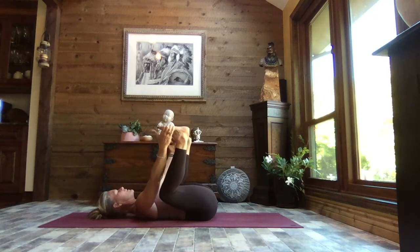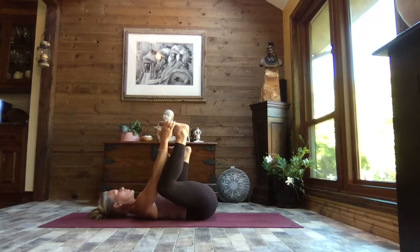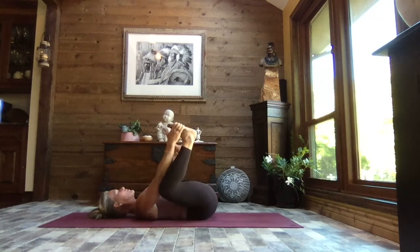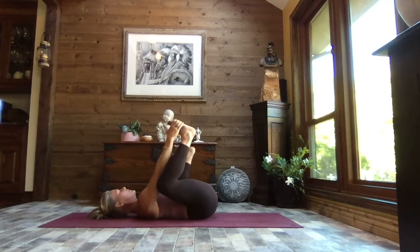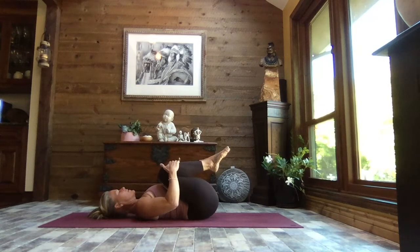As you inhale, release that intensity. And then as you exhale, once again, pull those knees down. Now release that intensity and just rock side to side. Let it be kind of free form. No right or wrong. Legs can straighten, legs can bend a little bit more, whatever feels good to you. And we come back to center, bringing the knees in towards the chest. Just a nice little hug. Rocking side to side.